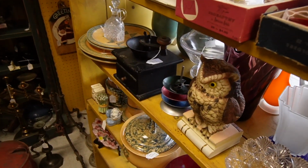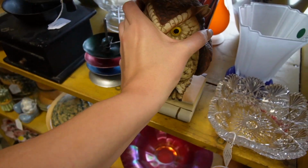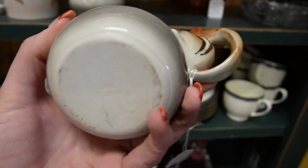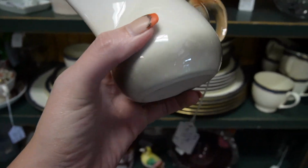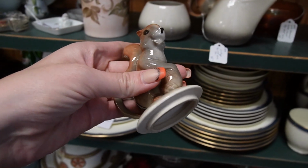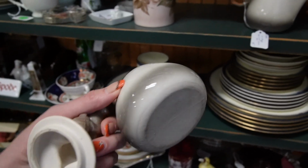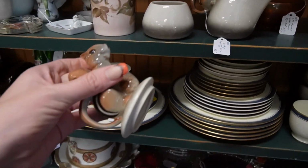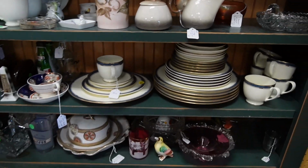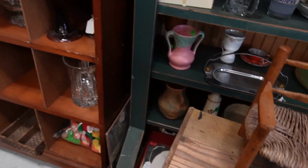Let's see what else we can find. What about this fat fella? 18 on that. These are so cool. Squirrels. It's a sugar and creamer set with figural squirrels on them. Oh my gosh. I'm kind of obsessed with those. I've never seen anything like it. I have no idea who makes it. 45, I feel like. Does that make me uncomfortable at 45? But I absolutely love them. Those are so great, but I feel like that's probably retail. Oh, those are fantastic. I know my friend Casey would get a kick out of those. She loves squirrels.